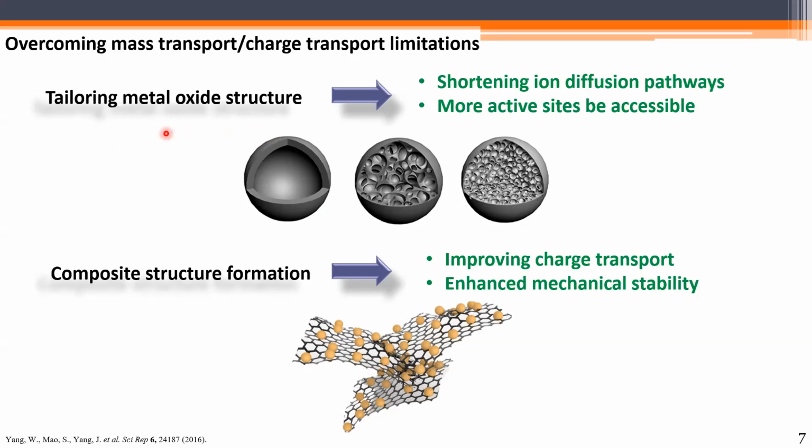The first one is tailoring the metal oxide structure to make the ion diffusion pathways shorter and make the active sites more accessible for the ions. And the second one is to introduce an additional conductive agent, such as graphene or conductive polymers, to form a composite structure. This kind of formation improves the charge transfer properties, and also these conductive agents would serve as a scaffold that could boost the mechanical stability of the electroactive material as well.